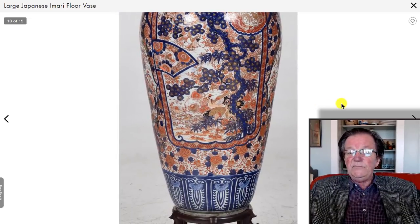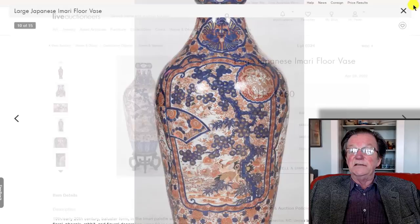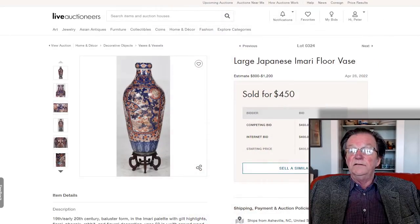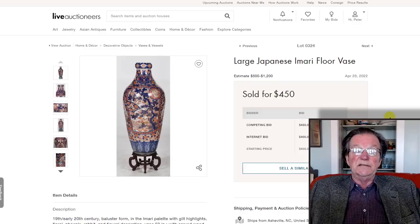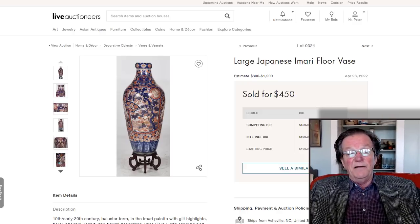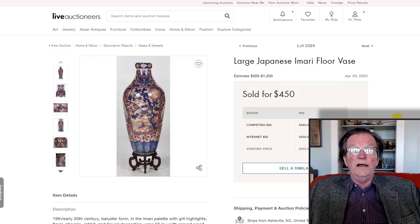Somebody picked it up for $450 on just a couple of bids. It got two bids, and that was it. It started at 400, closed at 450 after two bids. If you're an Imari buyer, that was a great buy, because this could be a spectacular piece to put in a hallway. A lot of bang for the buck, and the crack could be stabilized.